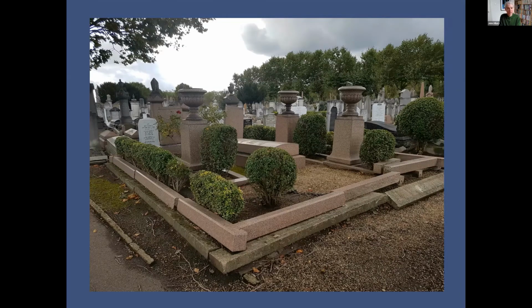They were practicing members of the West London Synagogue, and they were buried here in the family plot, which I was able to visit in the very few times that we were able to do anything outside the home. I went there in October last year and found the plot and took this picture of it.